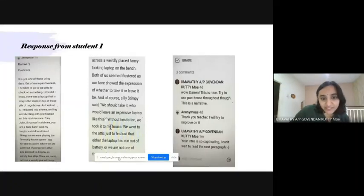and he wrote his whole introduction here. It was very nice, his flashback. I commented at the bottom, wow Darren, this is nice, but try to use the past tense throughout. This is a narrative, because he kept moving from present to past. He had this problem with his tenses. He replied, thank you, teacher, I will try to improve on it. Then I went on; this can go on and on. You can comment as you want at any time. I said, your intro is so captivating, I can't wait to read the next paragraph.